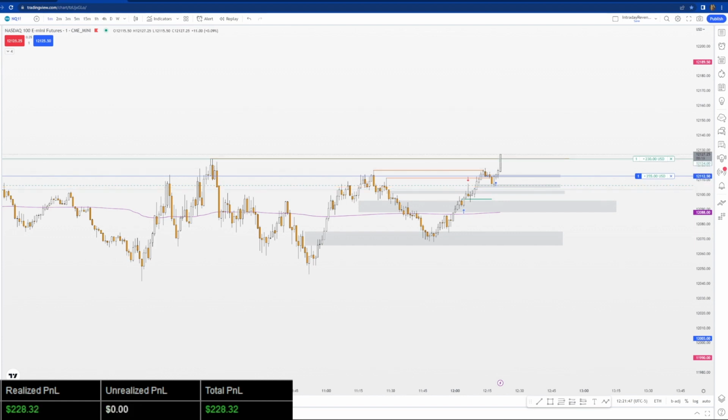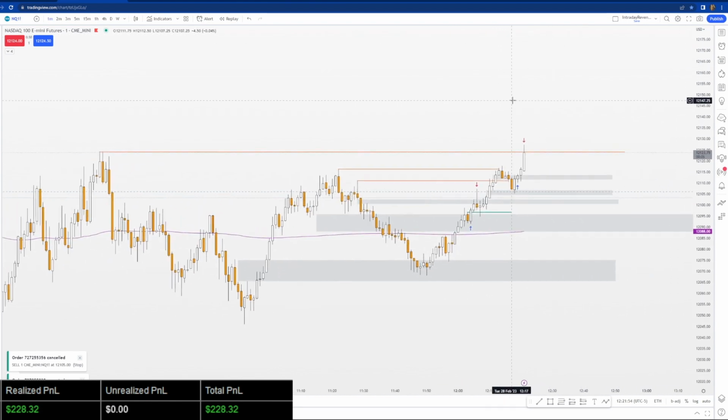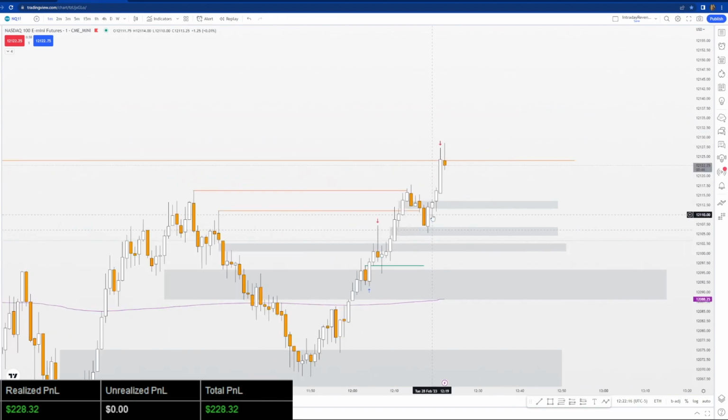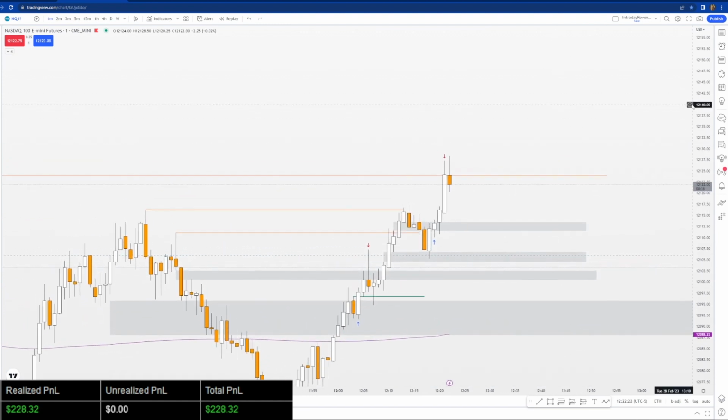Target filled. Okay then. Wow, it's just like I said, 1 to 2 candles. Actually, the next candle we broke above and just went straight through. And now probably the meltdown. But I got my trade in, so I'm good to go. I'll see you guys tomorrow.